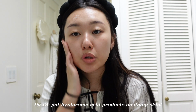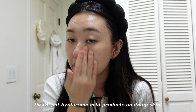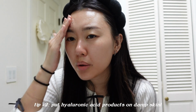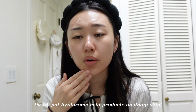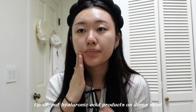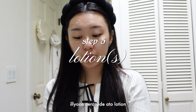And so I always make sure to put this after the snail mucin to make sure it has some moisture. Because I did find at one point it was drying my skin a little bit when I was just doing it on its own. And so, yeah, I'll work that in. Nice. So next, I go in with the Ilun Ceramide Aloe Lotion.